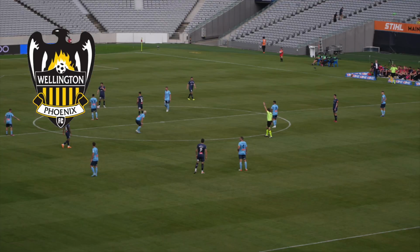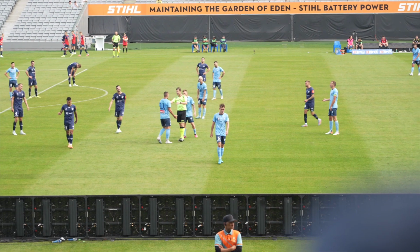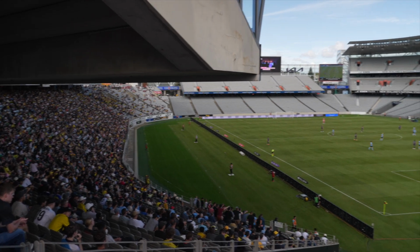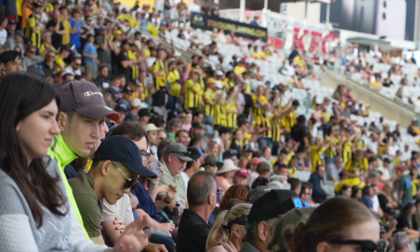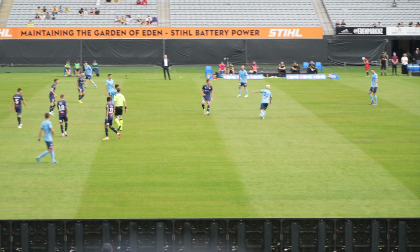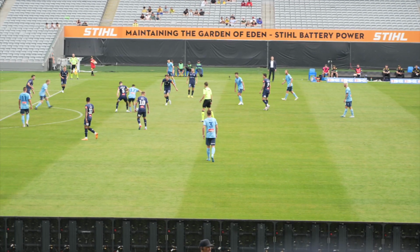Now, the Wellington Phoenix are a professional soccer team that competes in the Australian A-League. Now, they occasionally play matches at Eden Park in Auckland due to the larger capacity of the stadium compared to their regular home venue in Wellington. As the only professional soccer team in New Zealand, the Wellington Phoenix aim to attract as many fans as possible to its matches, and playing in a larger stadium like Eden Park allows them to do so.